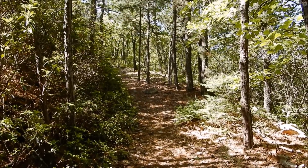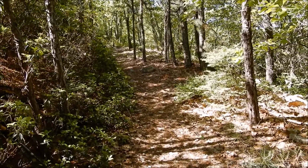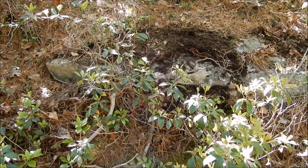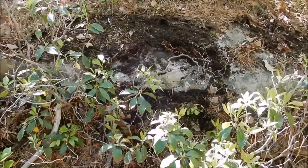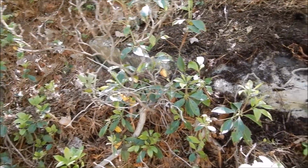There's where I came from, and I came around this bend. I knew I was fairly close to the location of this benchmark. The write-up said it was 6 feet off to the east of the center line of the road, and in a quartz outcropping. So there's your quartz outcropping.